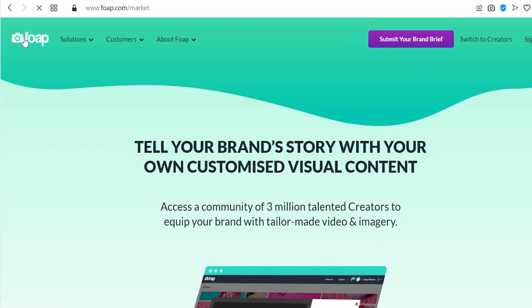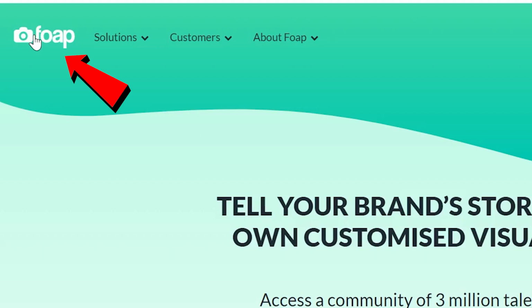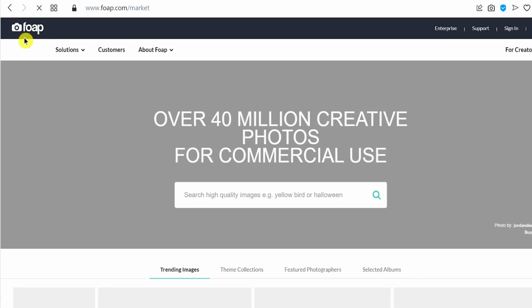So I will show you the entire library on this website right now. To see the library, click right here on the Foap image icon, and you will land on this page right here.